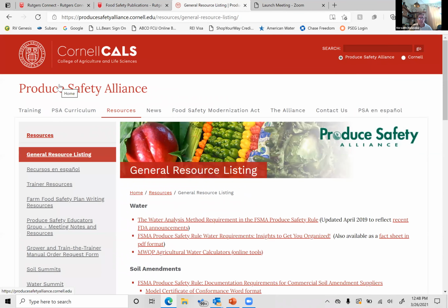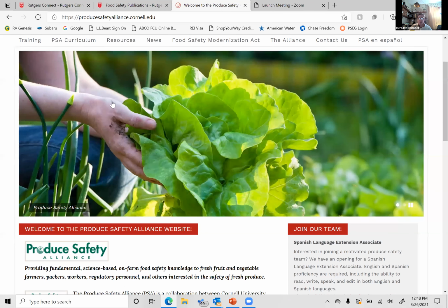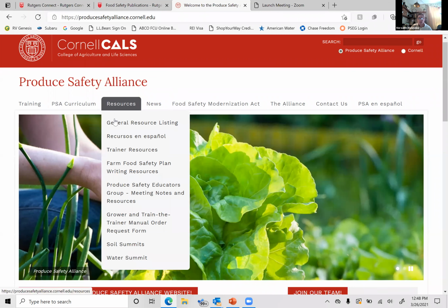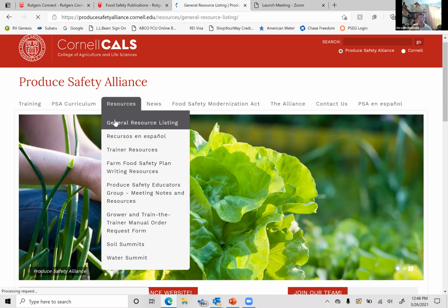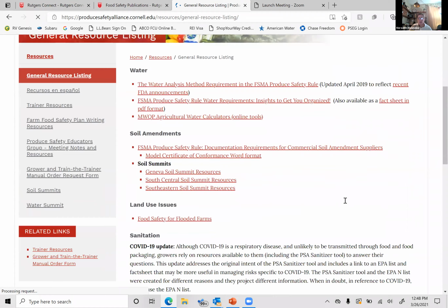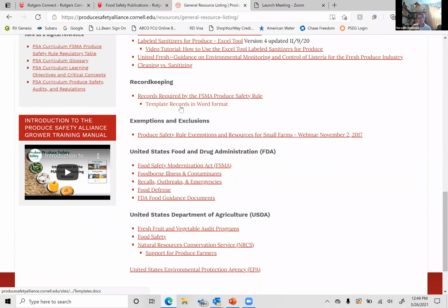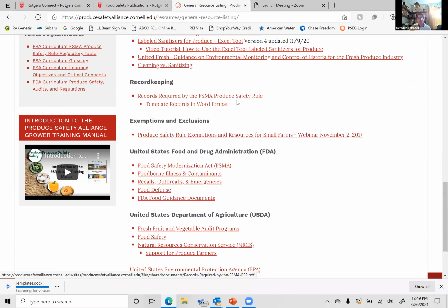Then this is the Produce Safety Alliance, and they have a lot of resources for the produce safety rule. So if you click here on resources, then click on the general resource listing, it'll take you to this page. And if you scroll down, you'll see there's that record keeping tab. And so they have templates of records in Word format, as well as just above that is information about record keeping compliance with the rule.